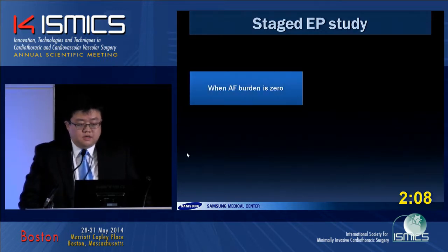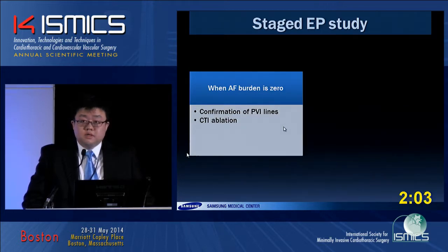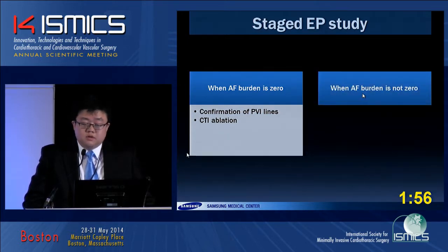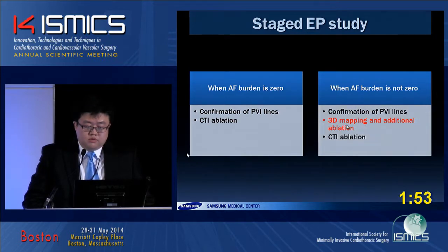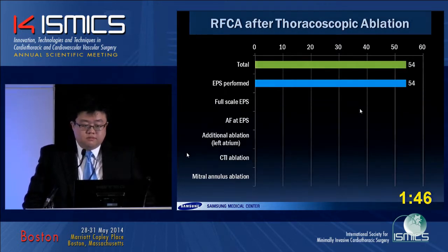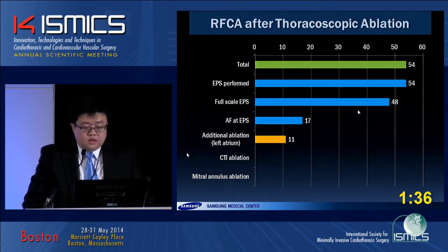So in the EP study, when the AP burden was 0, the procedure was to confirm the isolation lines and to ablate the cavotricuspid isthmus. But when AP burden was not 0, 3D mapping and additional ablation was performed. So EP study was performed in all patients, but full-scale EP study was performed in 48 patients, and 17 patients were in atrial fibrillation when they entered the EP study room, and additional ablation was necessary in 11 patients.